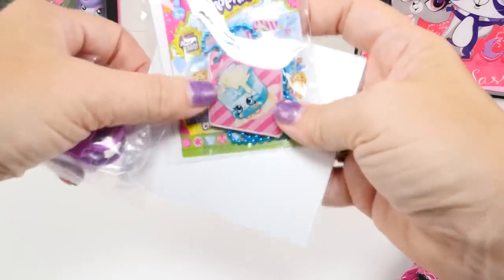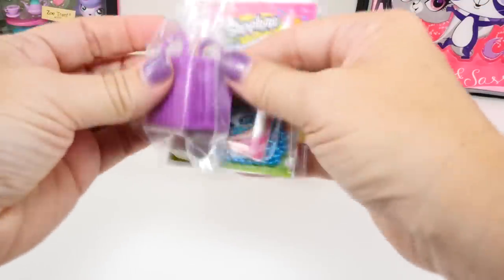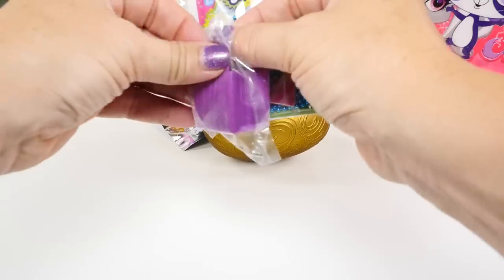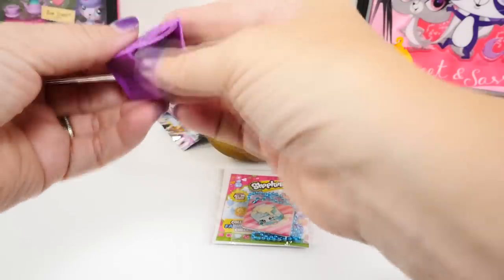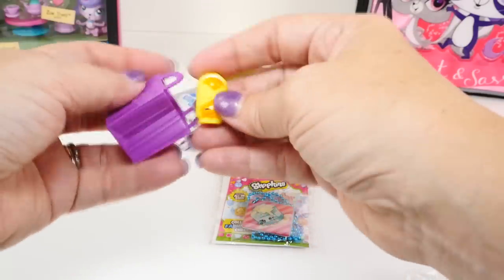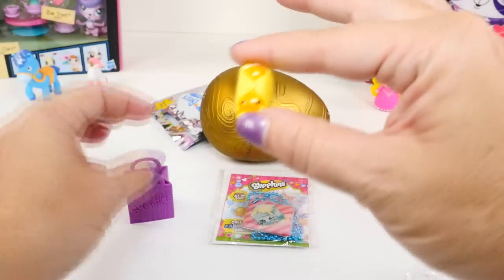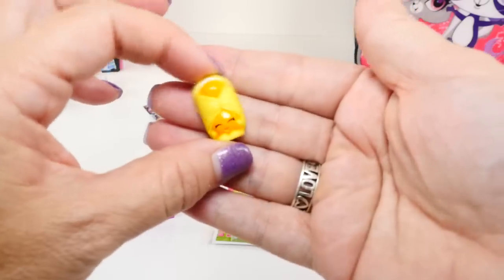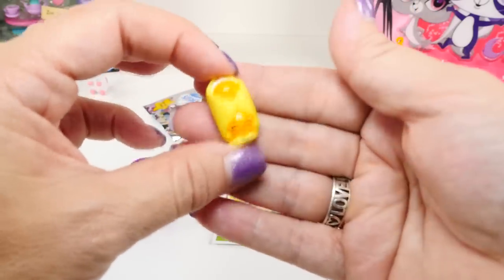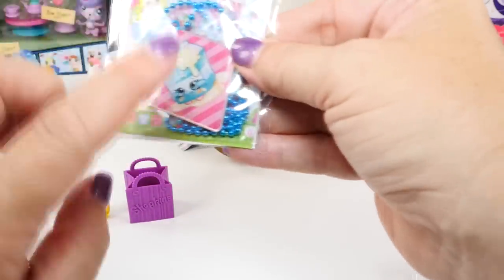Oh, look, it's the milk. How cute. And let's open this up and see who it is. Here we go. Who is inside? Oh my goodness. Danny Danish, the common. We have so many of these Danny Danishes. We could open a bakery. But let's see what else we got.